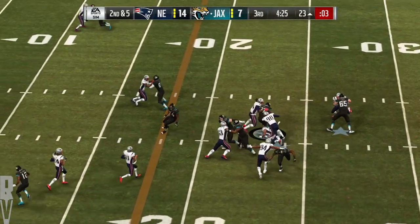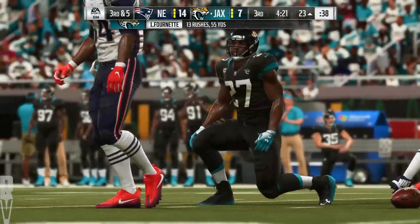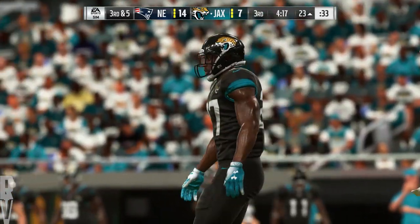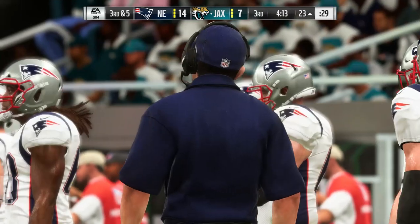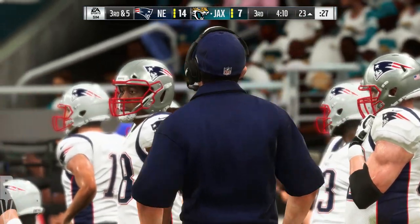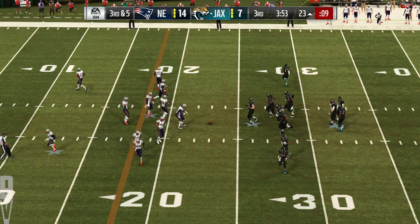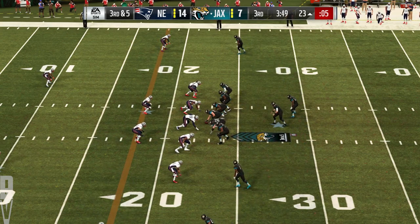Fournette on the counter. And this time he's not going anywhere. They'll get him down right at the line of scrimmage. Dante Hightower on the stop. But we just saw a great example of what we talked about with his coach prior to the game. He's definitely one of the better linebackers at reading a play and flowing to make the stop before it turns into something big. The Jaguars on third down. They're right at about the league average, 40%, 4 for 10. This will be third and 5.